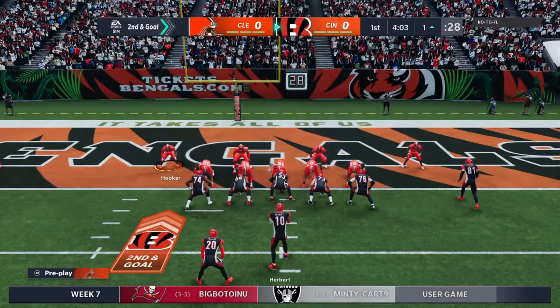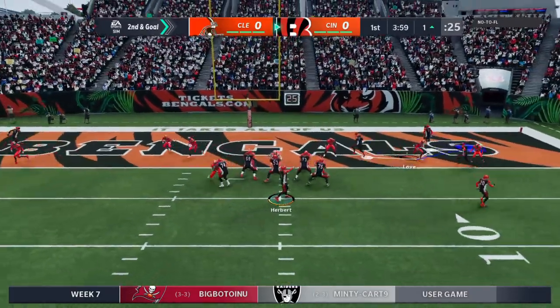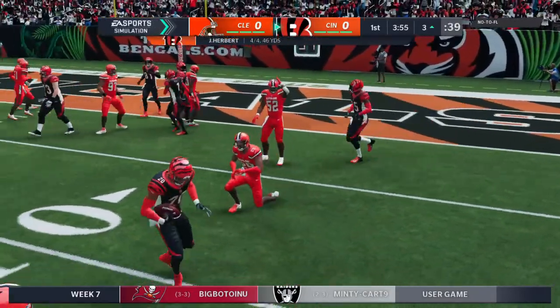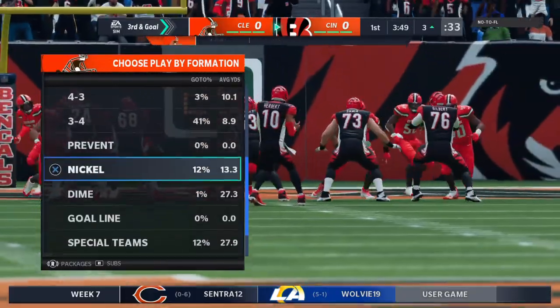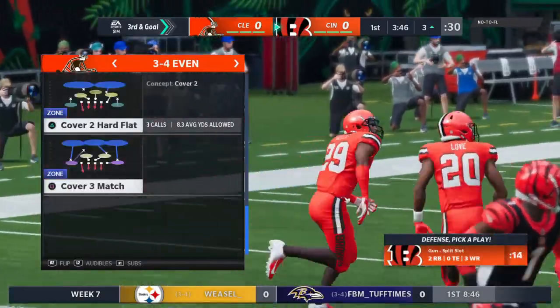And goal. A shotgun snap for Herbert. His pass caught at the 4. Herbert. And this will result in him losing yardage back to the 3. When you throw it this close to the goal line, usually you're thinking touchdown. Here they actually complete it but lose yardage.